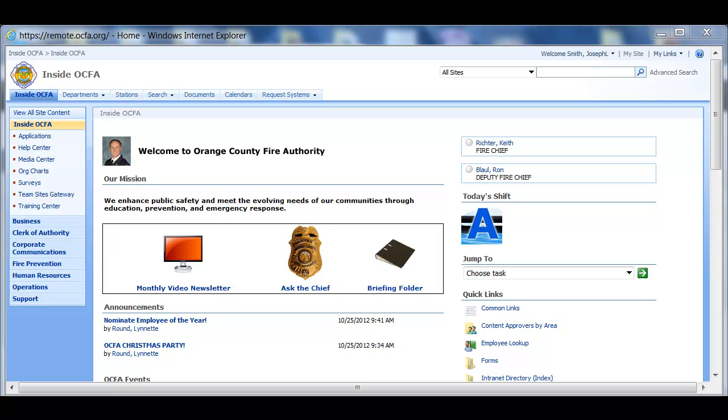Tracking: the information that we collect with this form can be used to spot trends in equipment failures, identify training issues, and plan and project our future budget needs. That said, let's take a look at the form.